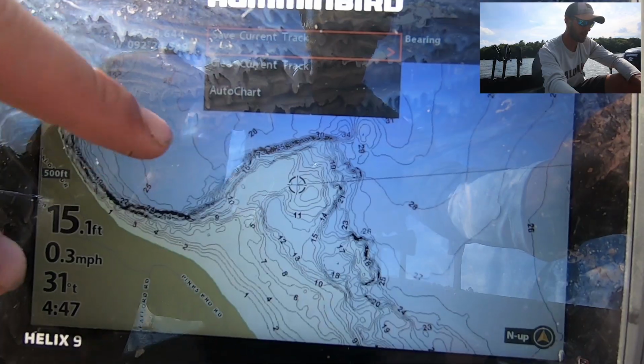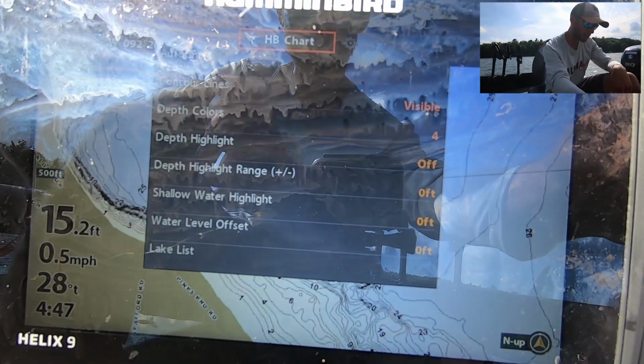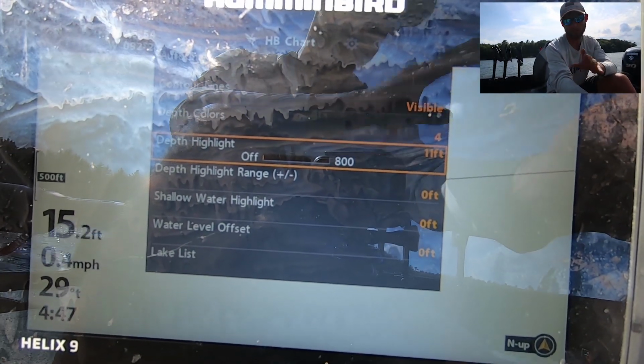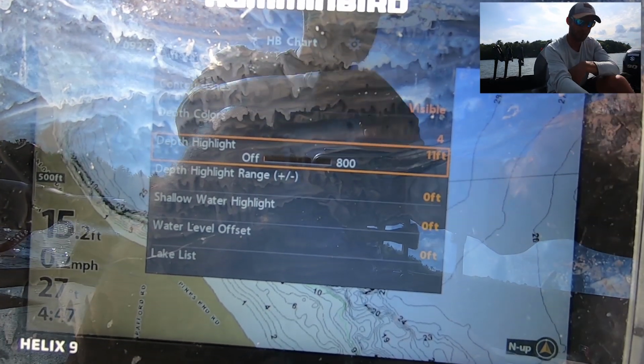So I'm gonna come over here to the Humminbird, and I'm gonna go menu. I'm gonna scroll over to Humminbird chart, and I'm gonna go down to depth highlight. Now, I'm gonna turn this up to the main depth that I wanna fish, which I would say most of this good weed stuff's in about 11 feet. The inner limit might be 9, and the outer limit might be 13.